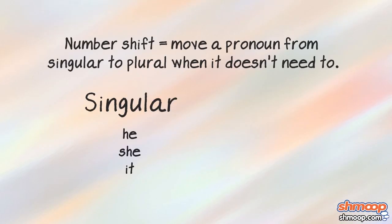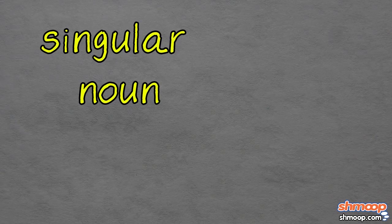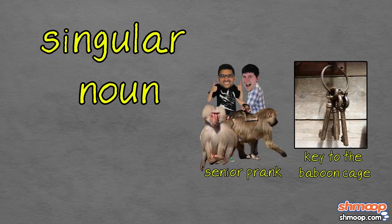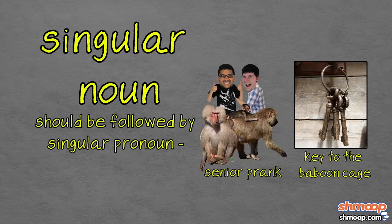A number shift will take a pronoun from singular to plural when it doesn't need to go. Usually it starts off with a singular noun like senior prank or key to the baboon cage, and then it shifts. That singular noun, which should be followed by a singular pronoun like he, she, or it, turns plural. So a he, she, or it turns into a they.